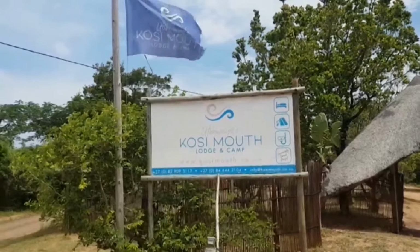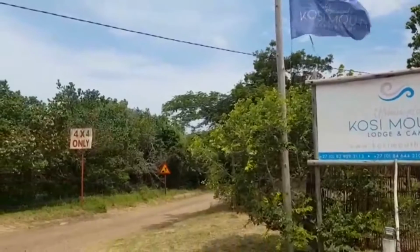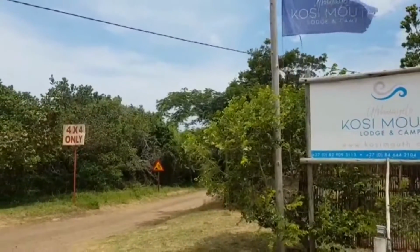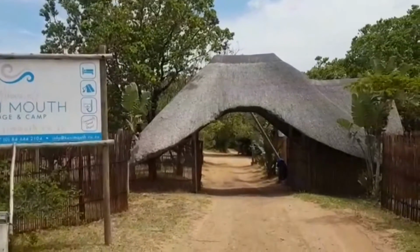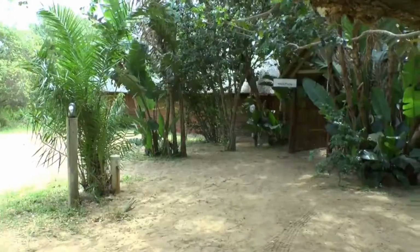So, Kosi Bay overnight accommodation. I'm happy to see that over there because that's actually the route down to the beach. It's going to cost us some money, but it's going to be worth it. We'll go down later, look at the fish traps, get down to the actual mouth. This is the entrance into our campsite. It's a community run thing and it's really nice.